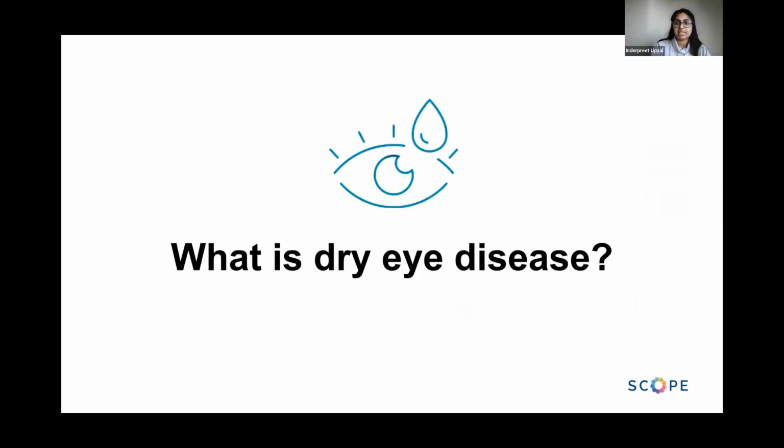So let's have a look into what dry eye is. Dry eye is really quite common, more common than we would maybe think. Roughly it's in about 12% of the population globally, which is actually a massive number if you extrapolate that to the worldwide population. So having the correct diagnosis and management makes a really big difference to our patients' quality of life.